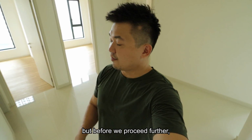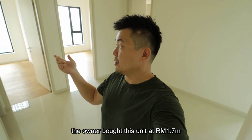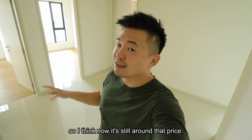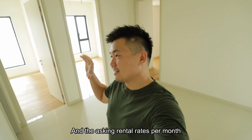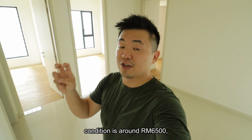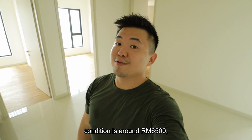But before we proceed further, the owner bought this unit at 1.7, so I think now it's still around that price. And the asking rental rate per month for such a unit in fully furnished condition is around 6,500.